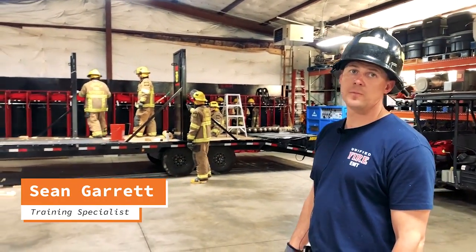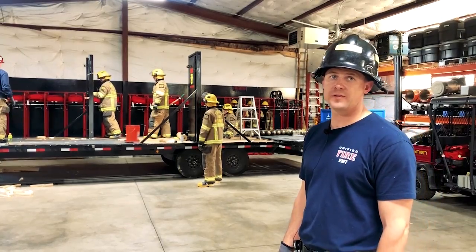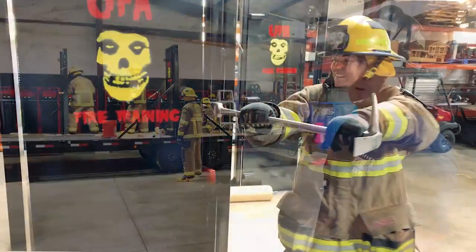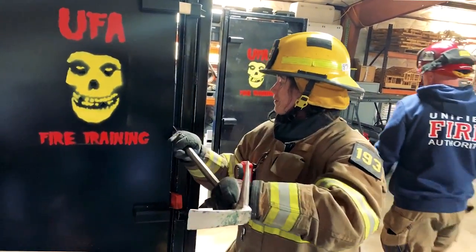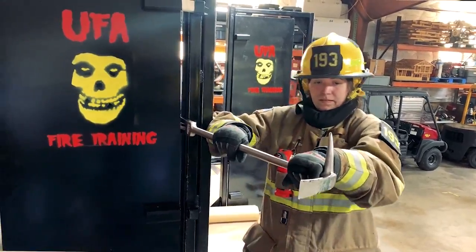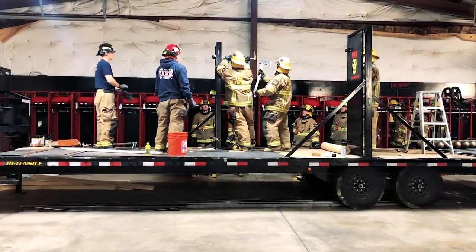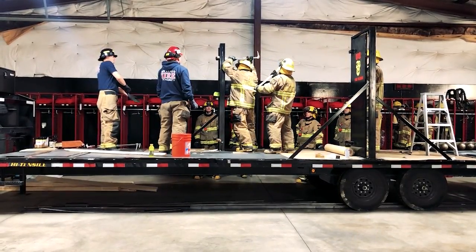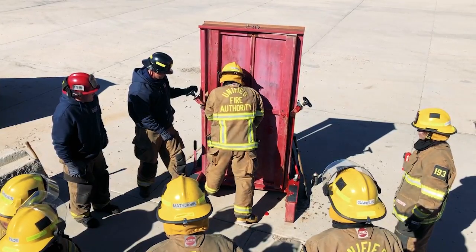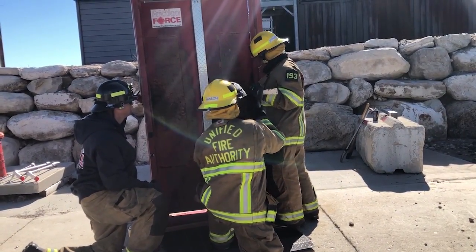The recruits from Class 53 this week learned about forcible entry, and today they're putting all the stuff that they've learned into action. So this is just one of our few forcible entry props. We've got two big heavy metal doors, and today in here they're using the hand tools, the Halligan and the flathead axe to learn some conventional forcible entry skills. On the outside, they also are using our power saws, our K12s, and using those for forcible entry on commercial doors as well.